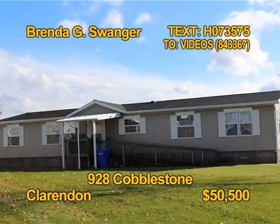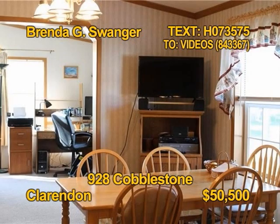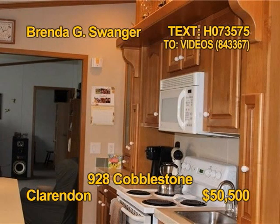Renters, you could own this home for less than renting. Three bedrooms, two full baths, 1,800 square feet of living space. This home has an open and upgraded kitchen. Updates include the roof, furnace, water heater, and electric. Plus, the master bedroom has a garden tub. Take a tour soon with Brenda G. Swanger.